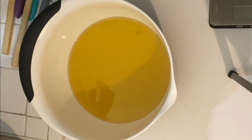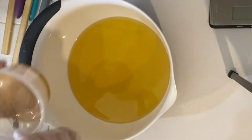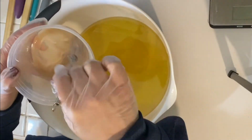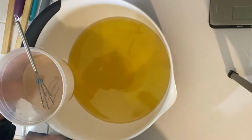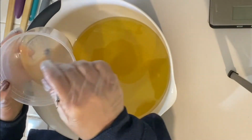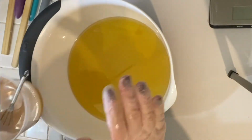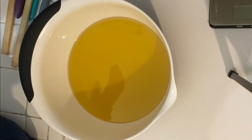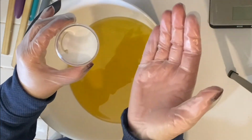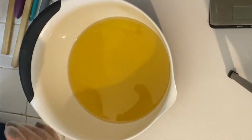I have over here, mixed in this bowl, some kaolin clay mixed with my fragrance, and this helps the fragrance stick a little bit longer through the soap. This is what I found out over the past year or so of making soap, but this scent lasts pretty good anyway. And titanium dioxide mixed with water. That's all that's going to be in this soap.